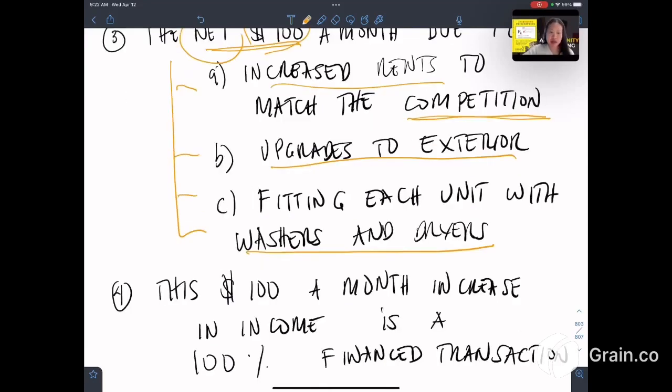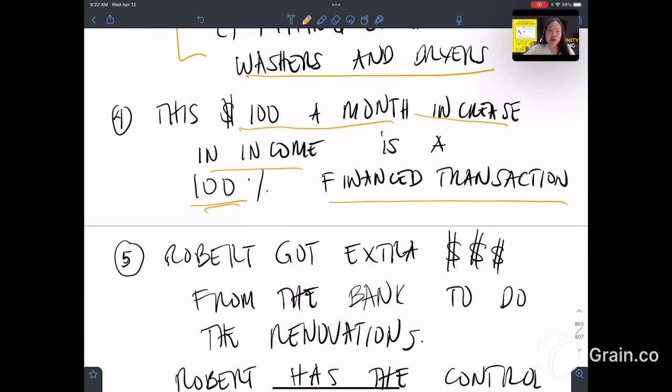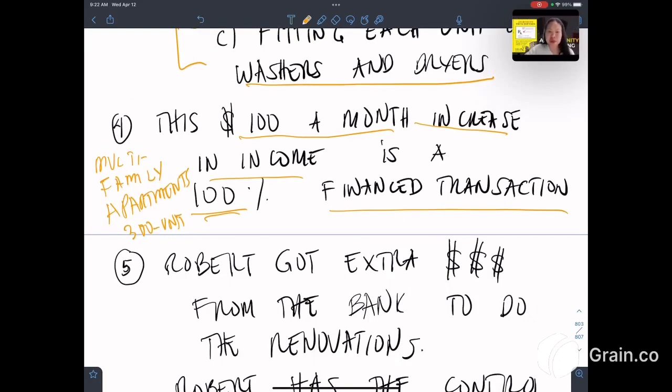$100 a month. Fourth lesson, this $100 a month net increase in income is a 100% finance transaction. Now, when you buy multifamily apartments, in this case the 300 units, and you have value add, when you're doing improvements, the bank would lend you money. In this case, all the money is coming from the bank.